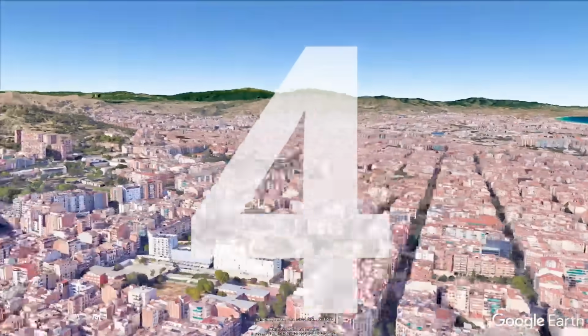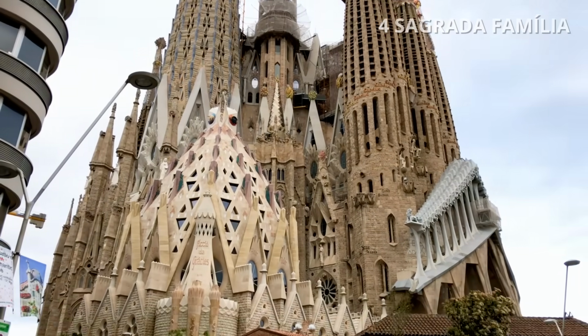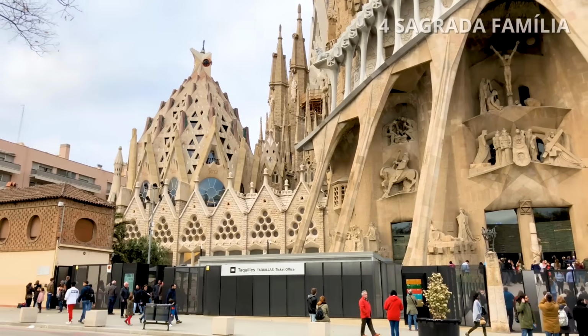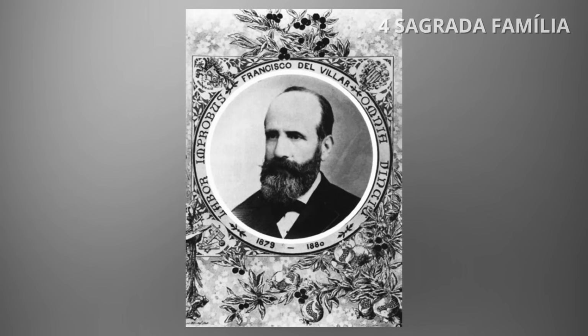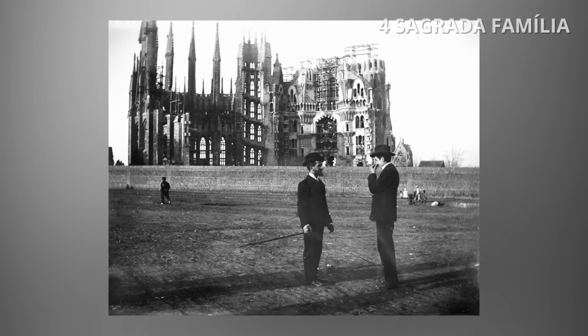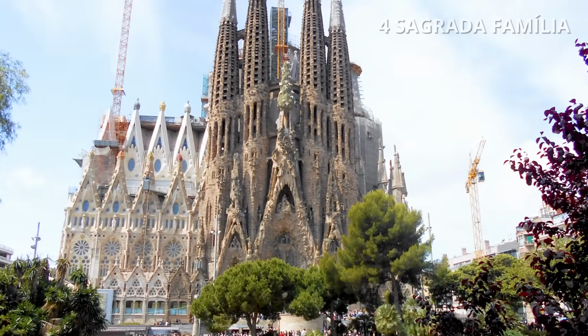Number 4. Sagrada Familia. Sagrada Familia is a large, unfinished Roman Catholic church. The construction of Sagrada Familia started in 1882 under architect Francisco de Paula de Villar. 1 year later, Villar resigned and Gaudí took over as chief architect, combining Gothic and curvilinear Art Nouveau forms.